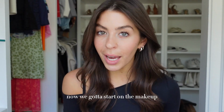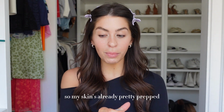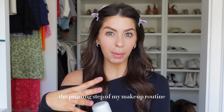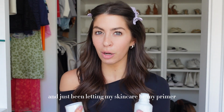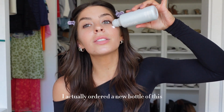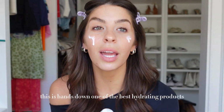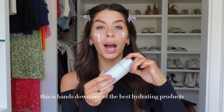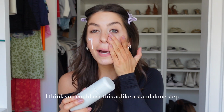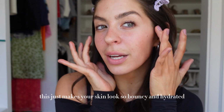Now we gotta start on the makeup. So let's get ready, girls. I just did my skincare like a couple hours ago, so my skin's already pretty prepped. I've actually been kind of skipping the priming step of my makeup routine and just been letting my skincare be my primer. I am gonna do a little bit of the Rhode Glazing Milk. I actually ordered a new bottle of this that should be coming in the mail soon. This is hands down one of the best hydrating products to go underneath your makeup. I think you could use this as like a standalone step as your primer. This just makes your skin look so bouncy and hydrated and dewy.